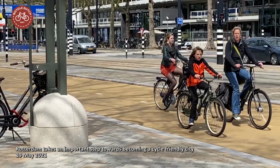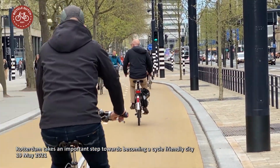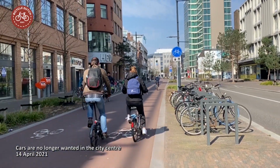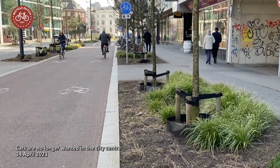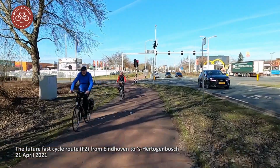That is also what happened in front of City Hall in Rotterdam. And in the center of Eindhoven. From where you can cycle to 's-Hertogenbosch on the future F2.